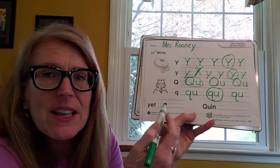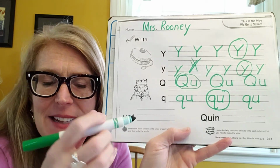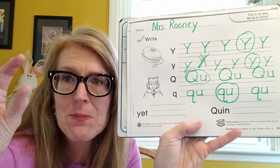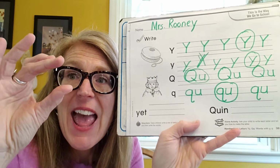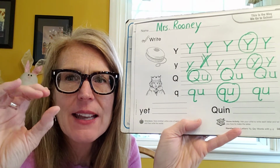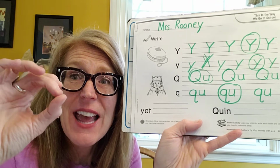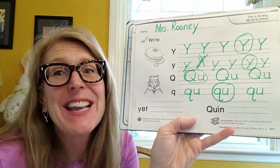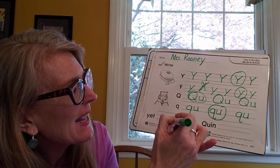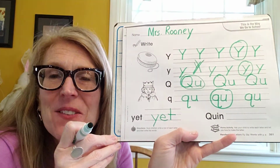All right. Let's go down to the bottom and let's put these three sounds together. Y-E-T. Let's put those sounds together on our fingers. Okay? Making sure my marker doesn't roll away. Y-E-T. What word are we saying? Y-E-T. Very good. If you did y-E-T, yet, that is the word that we're writing right there.